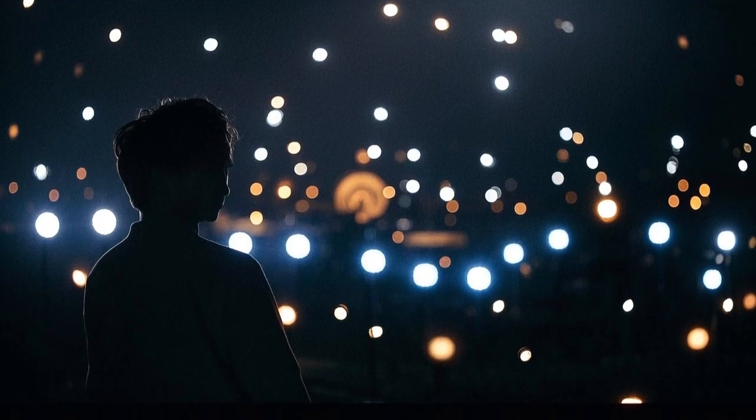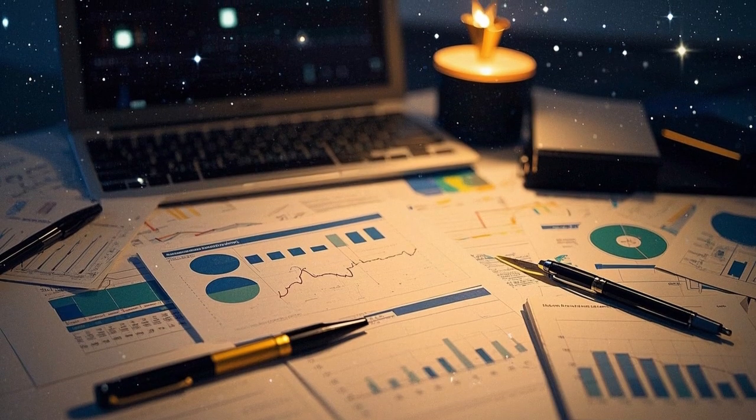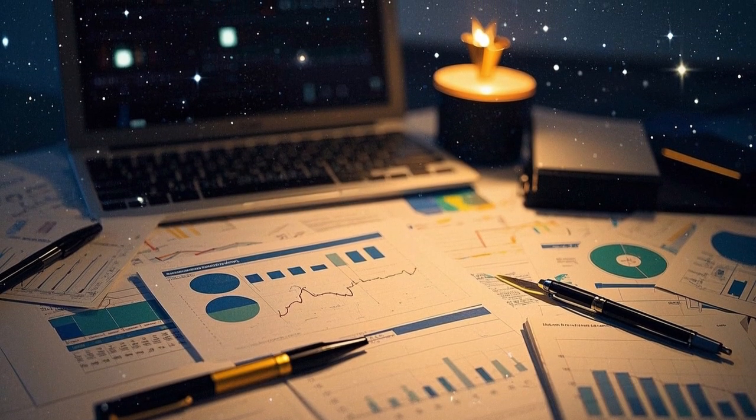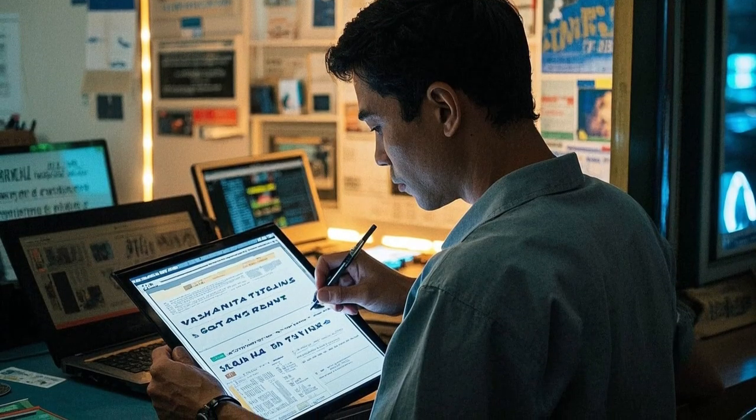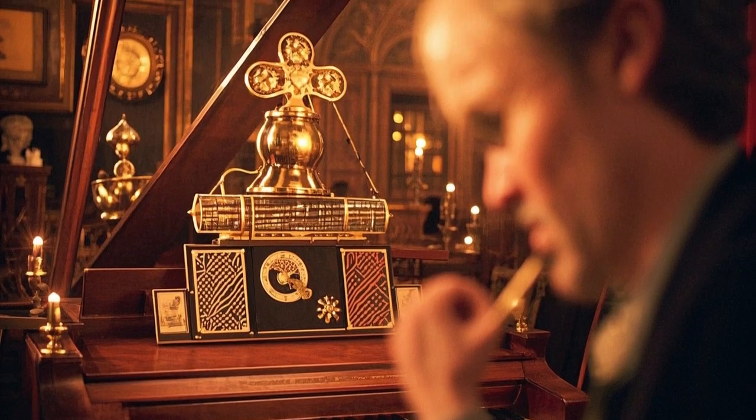Music and sound effects. Sound sets the tone. Canva's built-in library includes everything from corporate background beats to lo-fi vibes and suspenseful strings. Choose something that matches the mood. Doing a budgeting video, go with chill or motivational tracks. Doing a weird internet facts video, try quirky tunes with a sprinkle of wait, what did I just hear?